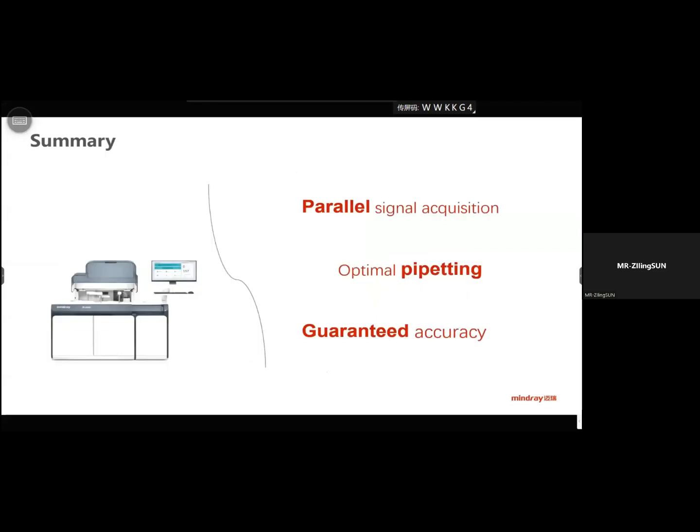And at the end of the speech, I'd like to give you a brief summary of Mindray's 600M strengths. And first, the photometer with parallelized signal acquisition improves the signal-to-noise ratio and reduces interference from abnormalities, such as air bubbles. And second, optimal pipetting provides high precision, less carryover, and abnormality detection. And third, guarantee of accuracy both within and beyond the linear range. The accuracy within linear range is guaranteed by standard traceability, and algorithms with smart dilutions are built to ensure the accuracy of results beyond the linear range.